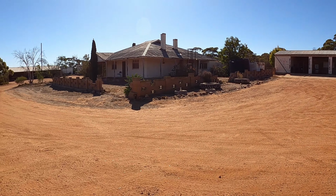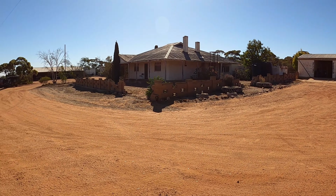And this is the old homestead. So as you can see, it's quite a large frontage area where you can camp. This is the homestead. Now the property owners, I think they live a little bit further away in another house. And this might have something to do with their ancestors. I'm not 100% sure, but they're allowing people like me and you to come and camp here and explore and have a look at this old abandoned homestead, which is really good.